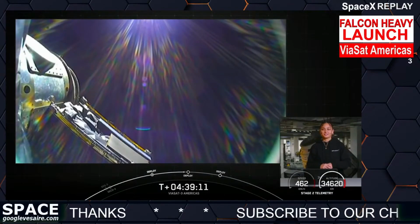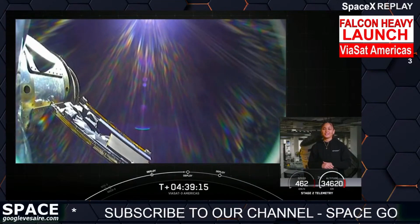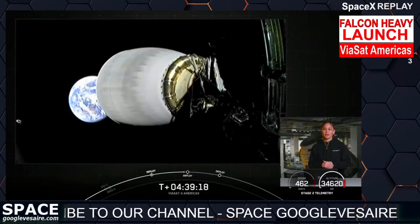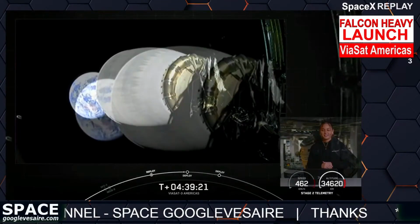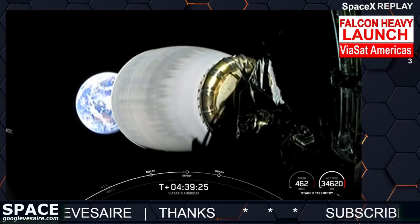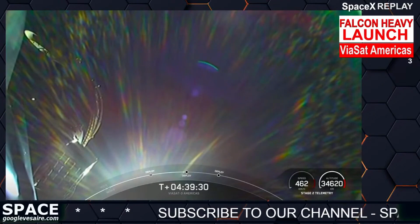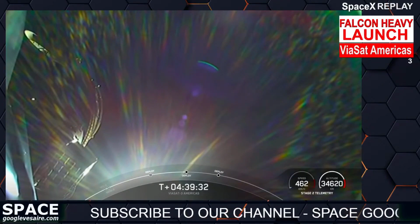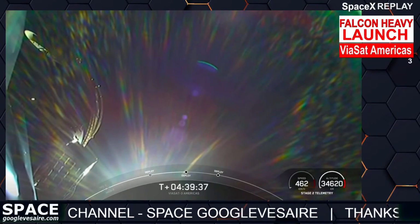3 successful burns of our second stage and successful deployment of the VIASAT 3 payload. And we're now coming up on the deployment of the Gravity Space 1 payload. Gravity Space 1 is a 16U CubeSat and the first commercial CubeSat in geosynchronous orbit. It will be used for Internet of Things, rendezvous and docking experiments, and orbital slot reservations. And that deployment is coming up here in just about 15 seconds or so.